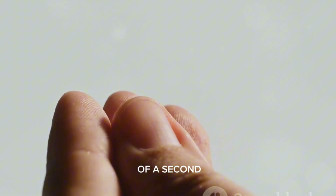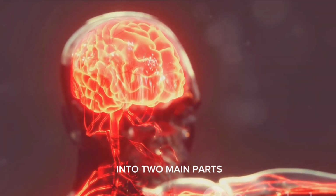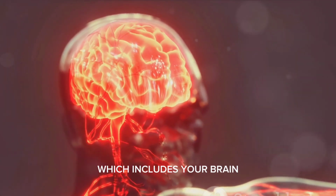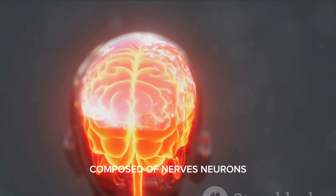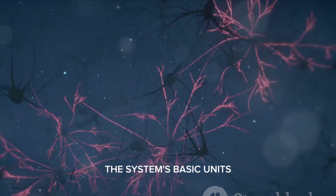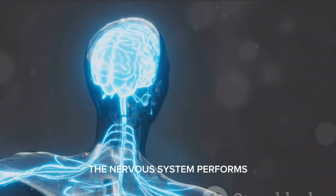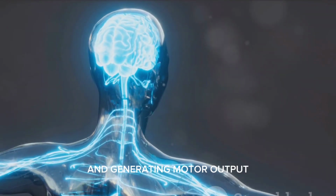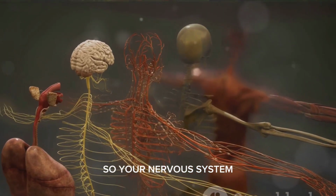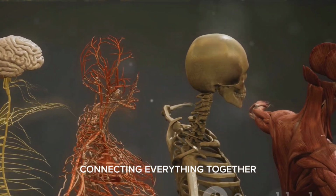Ever wondered how you can react to things around you in a fraction of a second? That's your nervous system at work. This system is split into 2 main parts: the central nervous system, which includes your brain and spinal cord, and the peripheral nervous system, composed of nerves. Neurons, the system's basic units, play a crucial role in transmitting signals. The nervous system performs key functions like receiving sensory input, integrating it, and generating motor output. So, your nervous system is like your body's super-fast communication network, connecting everything together.